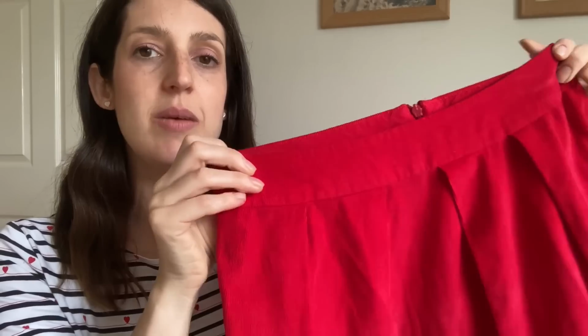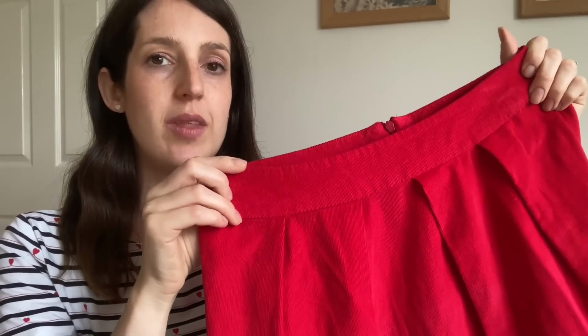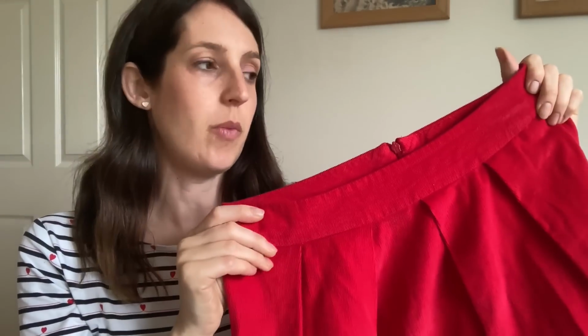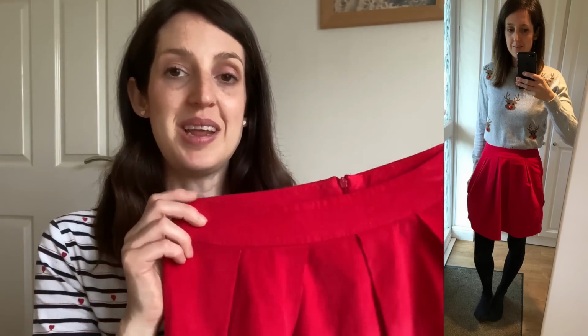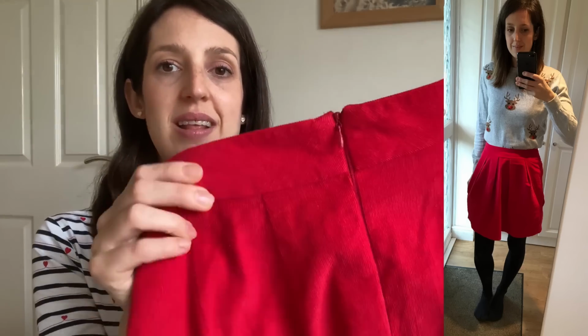I made it in this kind of needle cord fabric. And one of the reasons that I do think I'm going to hand this on is because I find the fabric a little bit too lightweight and a bit too drapey and soft, so it doesn't really give a lovely tulip shape. It looks a bit more like a fitted skirt, and I'll put a picture up so you can see it isn't really poofy like a tulip shape, it's fairly straight, and I really prefer a slightly more poofy effect skirt on me. But it's a really cute skirt still.